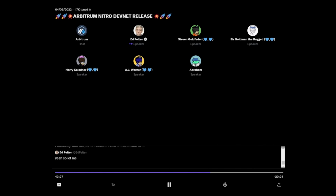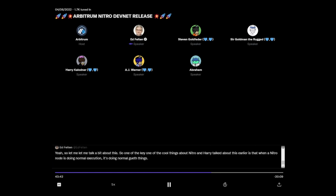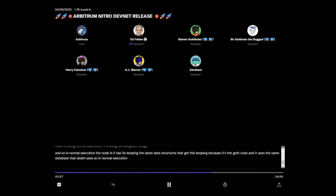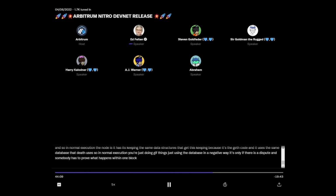Yeah. So let me talk a bit about this. One of the cool things about Nitro, and Harry talked about this earlier, is that when a Nitro node is doing normal execution, it's doing normal Geth things. It's keeping the same data structures that Geth is keeping because it's the Geth code, and it uses the same database that Geth uses. So in normal execution, you're just using the database in a native way. It's only if there is a dispute and somebody has to prove what happens within one block.